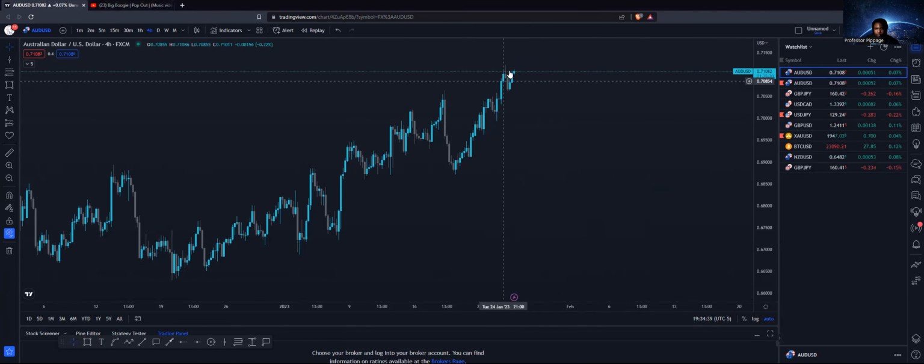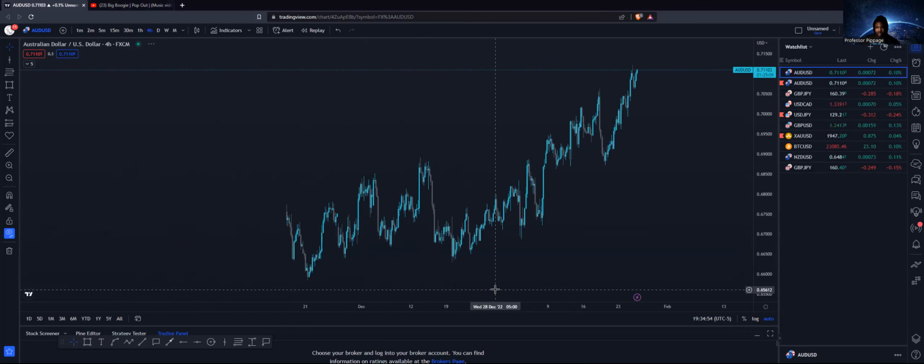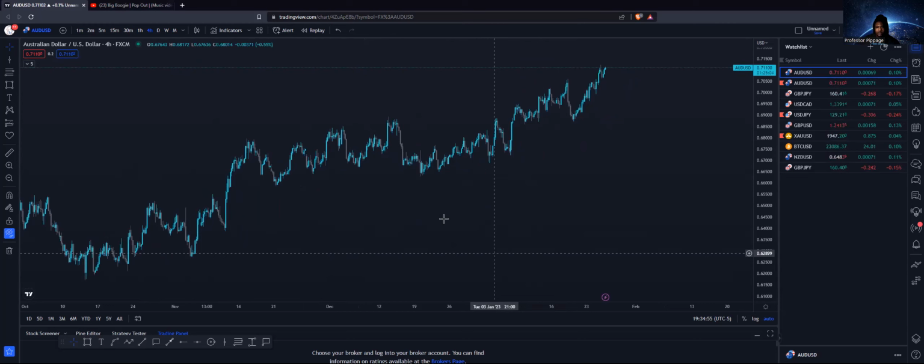This would be all one move for me, simply because as I identify 4 hour levels, this was the low and this was the high. Price action didn't significantly break any significant structures. I think I'm identifying that right. We're kind of zoomed in right now, so it's a little hard to see. Let's see, high, low, high, low.